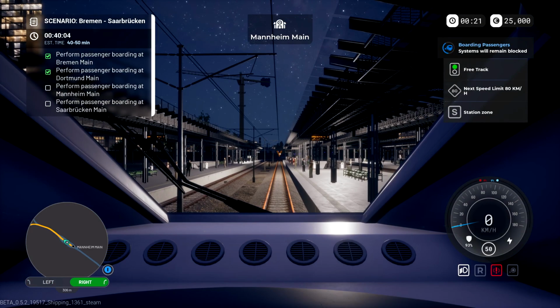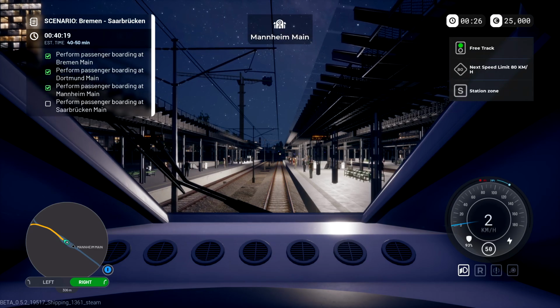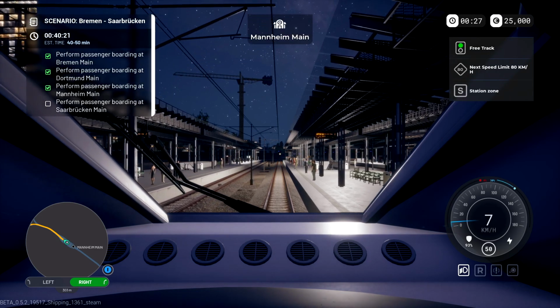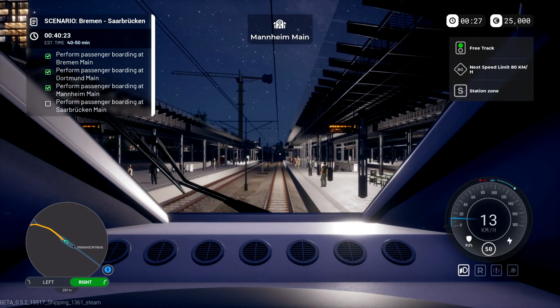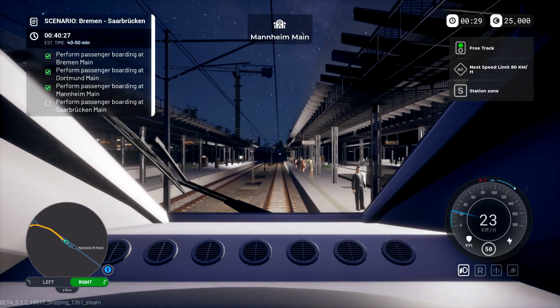Right, so boarding passengers. Nice time to have a drink of water, I think. We'll close up the doors, and off we go. Our train sustained a little bit of damage there, but it's okay. It's not my train. I don't have to pay for the damage. Right, let's get the hell out of here.